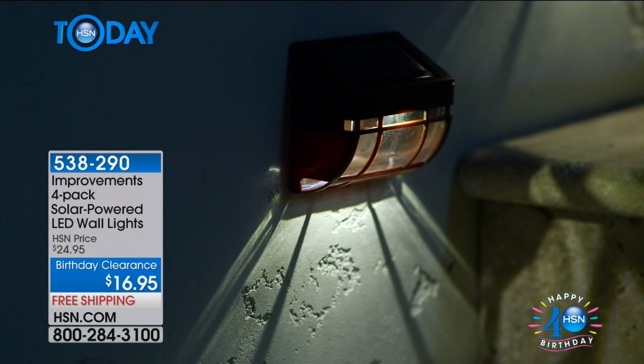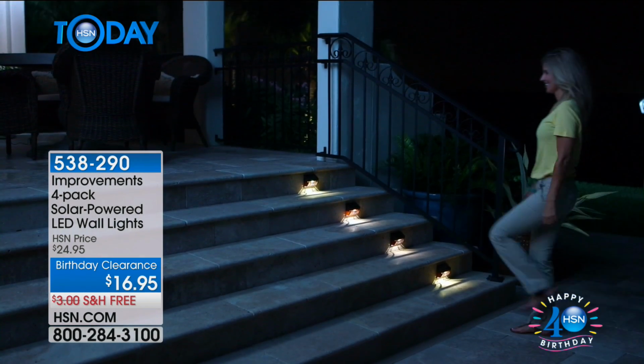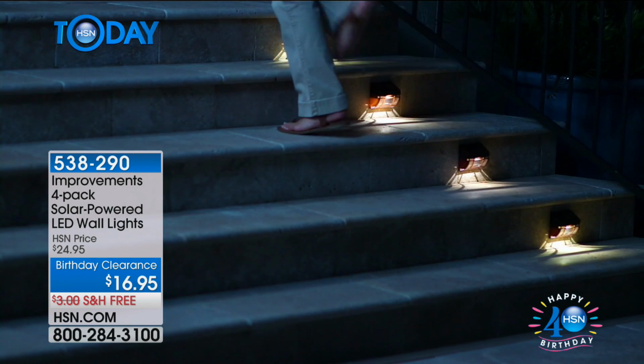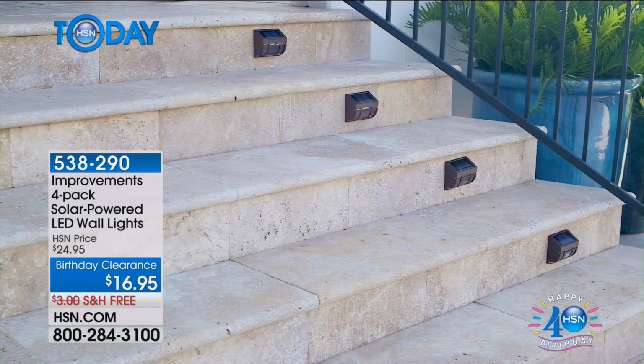This looks like you're at some fancy spa or some museum, and night falls, and they've got all these beautiful patterns along the stone steps. But think of how important it is to have your path lit and have your stone and steps lit.